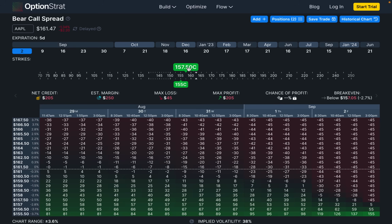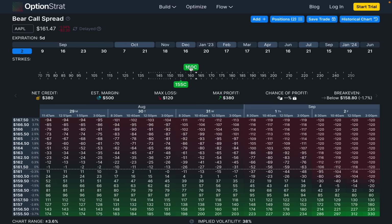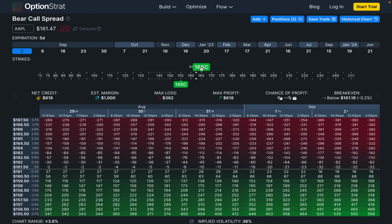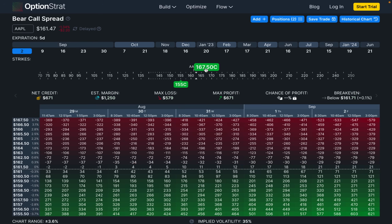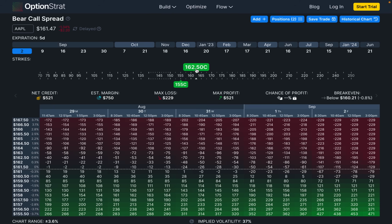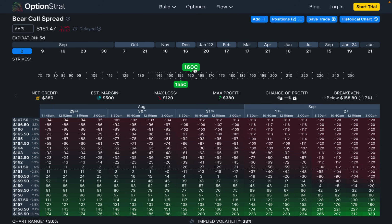So anything above 155, and I chose the one at the $160 strike. And again, you can come in here and just play around, choosing different strike prices and seeing how that changes things, guys. Again, this is a really great tool. It's free and gives you the results here very quickly. So I chose the $160 strike for the call that I was buying.